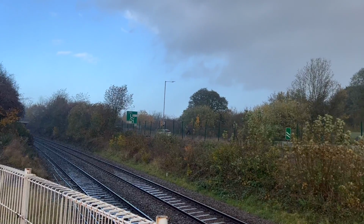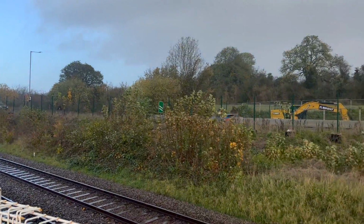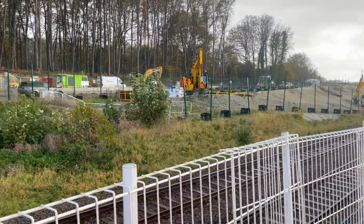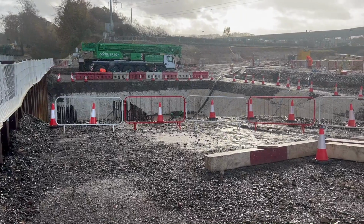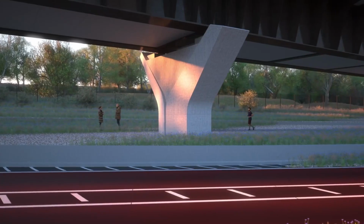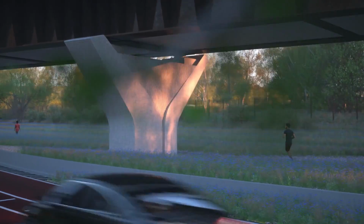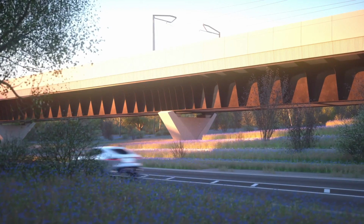What complicates matters is that it crosses the Chiltern Main Line and the A413 main road. During construction, the road is going to be wiggled about, diverted back and forth to enable the viaduct to be built around it. While the design of these viaducts is impressive, they also act as something of an object lesson in how high-speed rail is built in Britain, and why it's so hard to get it done.